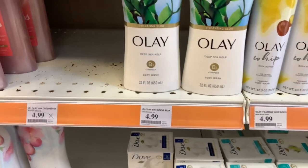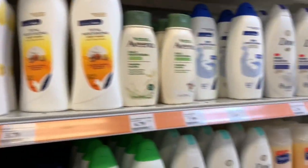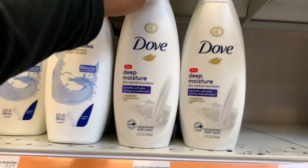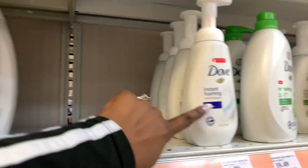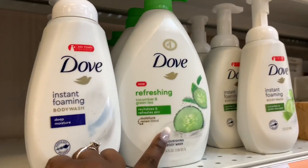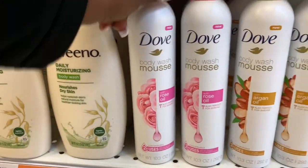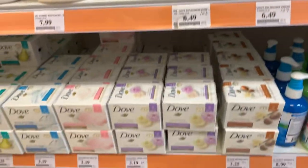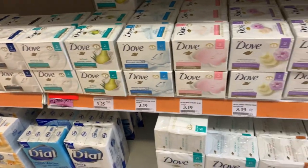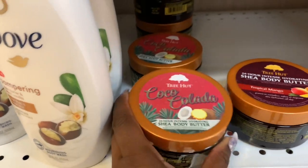Olay Deep Sea Kelp. What else? Aveeno, Olay, Dove. I love Dove. Deep moisturizing. Nourishing body wash, it's very good. Instant foaming wash, they have it in cucumber and green tea. Love me some Dove. Love this Dove body wash mousse. Love this argan oil, coconut oil, rose oil. This is the one I have right now. Dove bar soap.